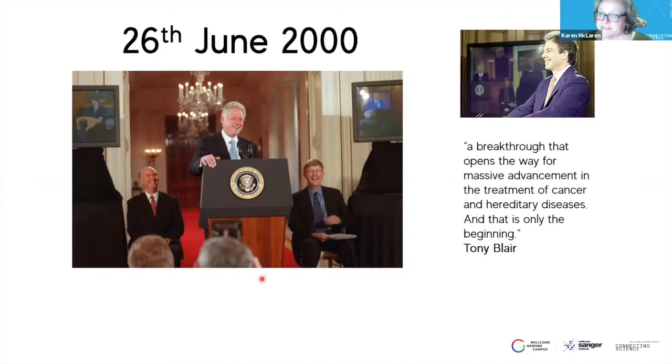So by the middle of June 2000, you remember we started in 1990. We predicted it was going to take us 15 years, but actually within 10 years, we put together the first draft of the human genome. Now it's got holes at this point. There are gaps, which we'll go on to work on later, but we declare that there's enough of the sequence there that you can represent the genome of a human being.